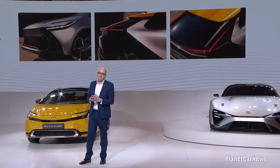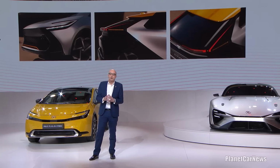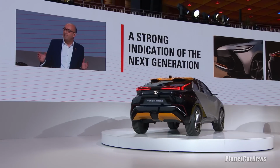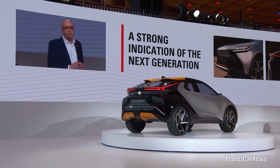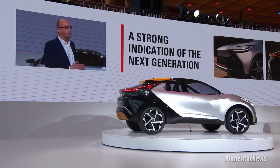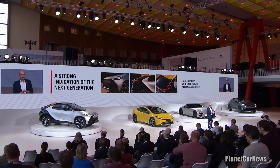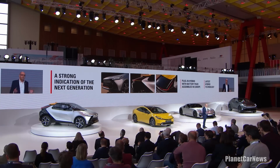Prologue, as I'm sure you know, is typically an indication of what's to come next. And that's exactly what we want to convey with this model. Just like the Aygo Cross Prologue from last year, the C-HR Prologue model gives you a strong indication of how the next generation C-HR will look. And as I suggested earlier, we're ready to confirm that the new C-HR will come with a plug-in hybrid variant with a battery pack assembled here in Europe. There will also be a hybrid version that will use our latest hybrid technology.